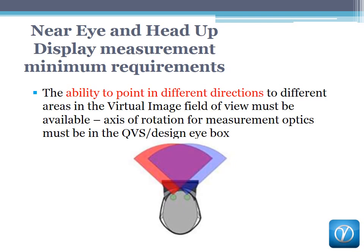The ability to point in different directions, as I said earlier, is really the key. XY translation only moves you within the qualified viewing space and doesn't allow you to point to different directions of the virtual image space. So the axis of rotation must be in the qualified viewing space in order to see the extents of the visual field of view.